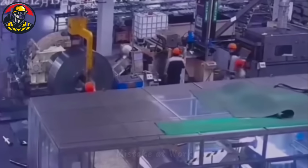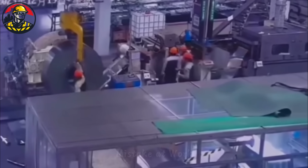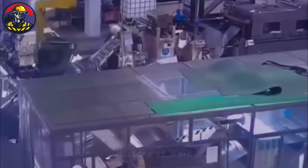The frightening moment serves as a powerful lesson. Never trade safety for convenience in an industrial environment. Even materials that seem harmless can become extremely dangerous if proper procedures are ignored.